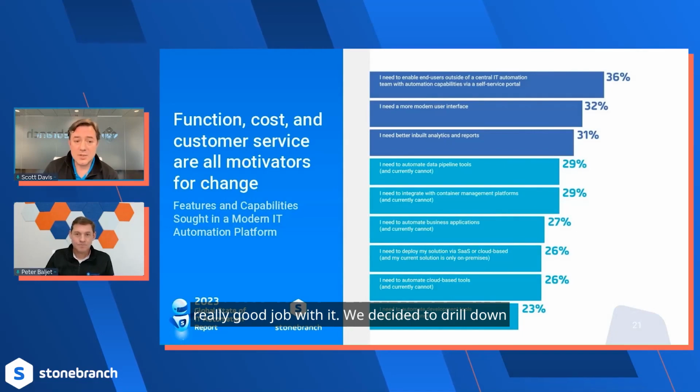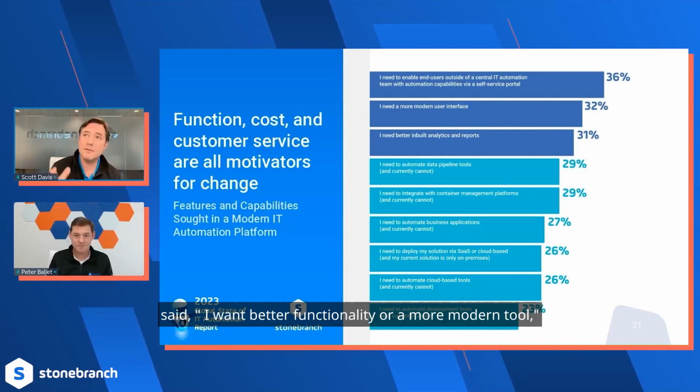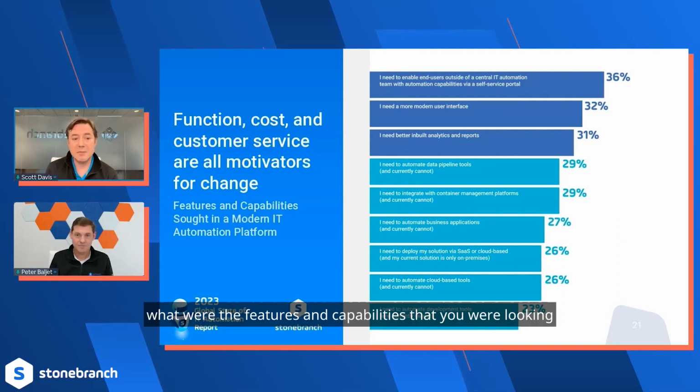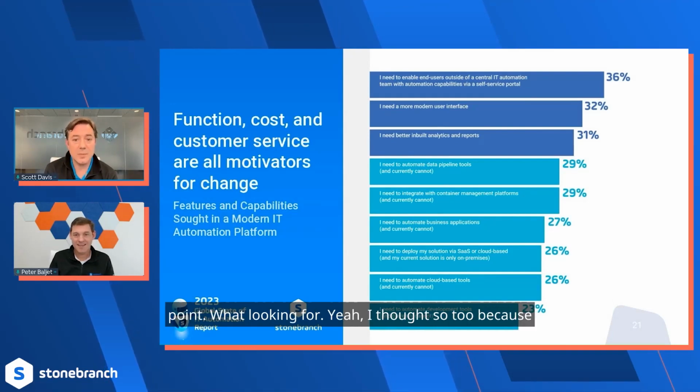We decided to drill down specifically on the functionality point, right? So, of the people who said they want better functionality or a more modern tool, what were the features and capabilities that you were looking for? And I think this is a really cool data point: what people are looking for.